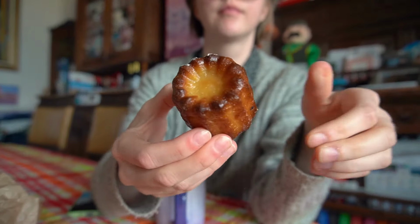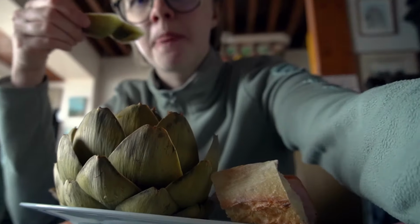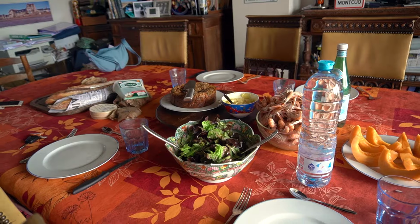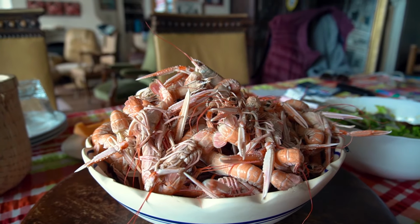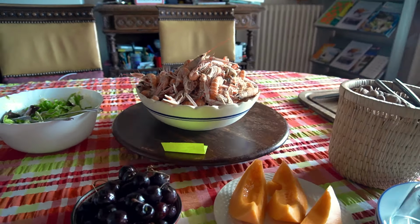Besides the pastries, I had an artichoke for the first time in my life. It was different than I expected, but I'm not sure if it's in a good way or a bad way. Then also for the first time I had large prawns or small lobsters. I don't know how you call it in English. I don't like shrimp, so I didn't fully like this either. But in this region you can buy them for pretty cheap, so that's good for you if you like them.